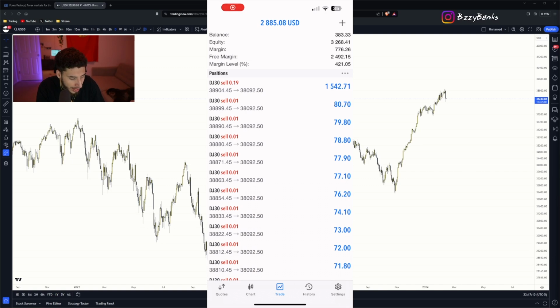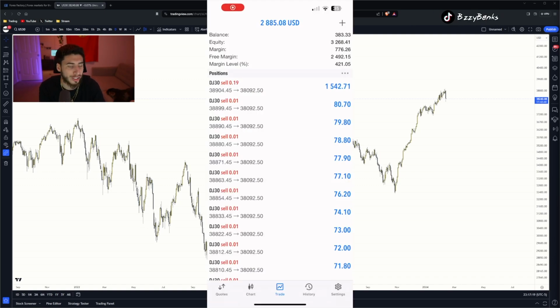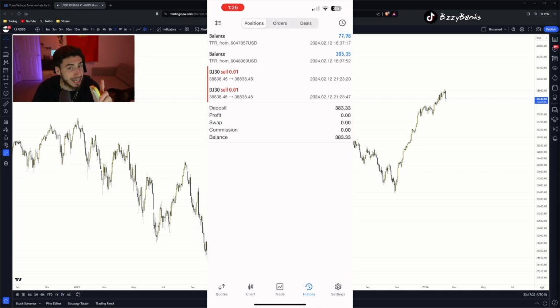If you look at the balance, it says 383. That was actually the initial deposit that I put into the account. So I didn't technically close anything at that point. And the equity was floating at 3,200. As the video continues too, you're going to see two balance transfers and not a deposit.